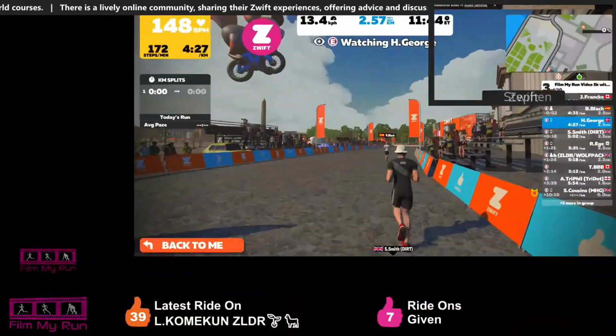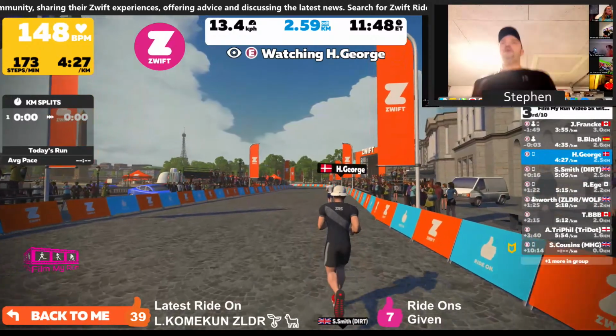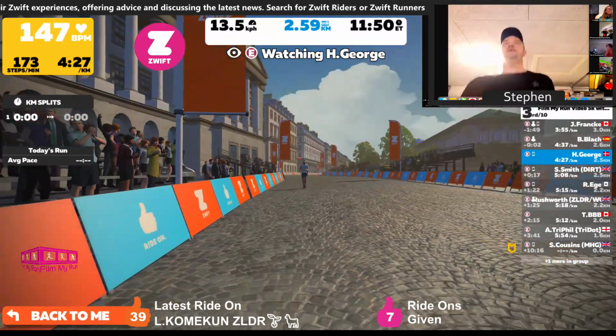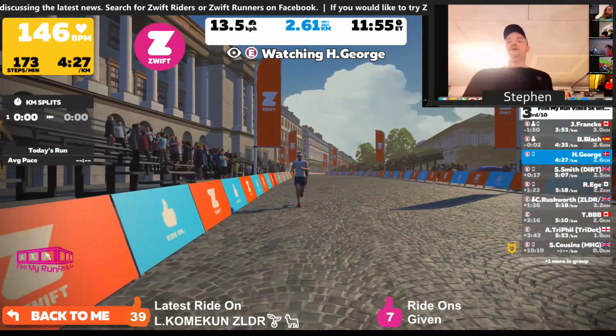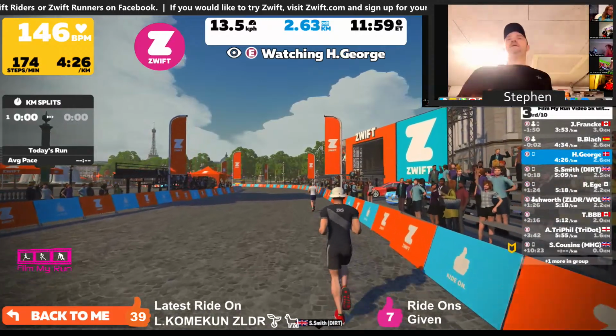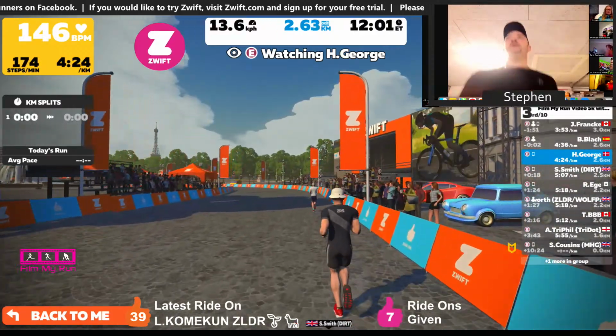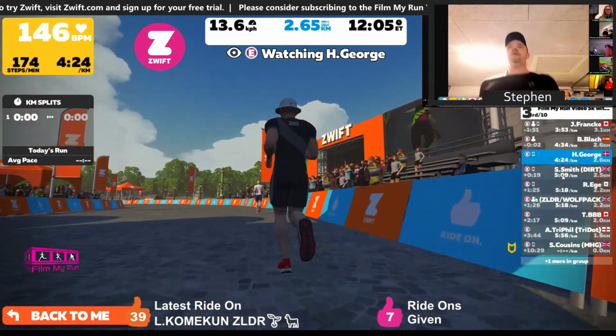559 kilometres run on Zwift so far. That's 1 day, 22 hours of running. 152 slices of pizza have been burned whilst Henrik has been running on Zwift. And he is 2.6 kilometres in now, well over halfway. And he has overtaken Steve Smith. Steve Smith seems to have slowed down.